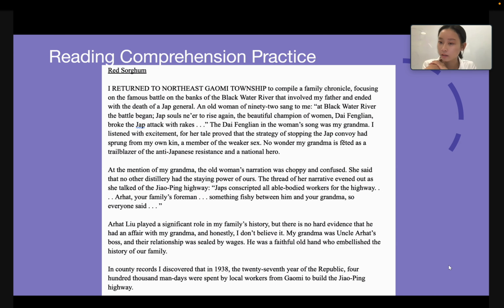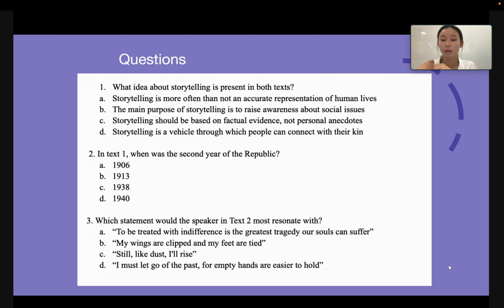Because if you read the phrase, it says the 27th year of the Republic. But what does the question ask us? It asks us for the second year of the Republic. So therefore, it's important to take note of those keywords. And if we can go back to the question, you can just do simple math. So 1938 minus 25, and you get the answer B, 1913. Good. Now onto our final question.